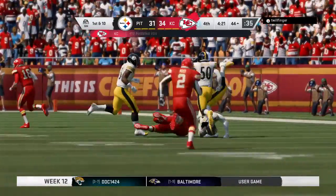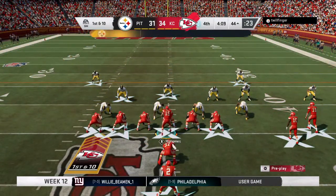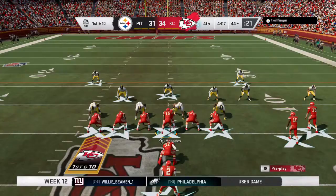Nice play for Kansas City, picking up the first 18 yards that time. Some good games going on in the early window. This might be the best of the bunch.